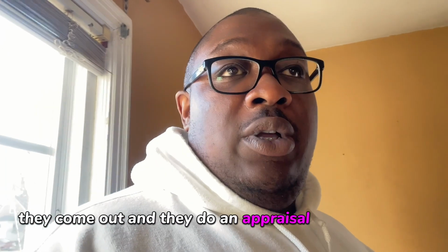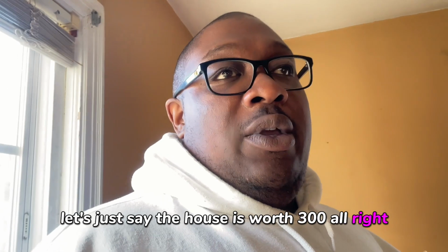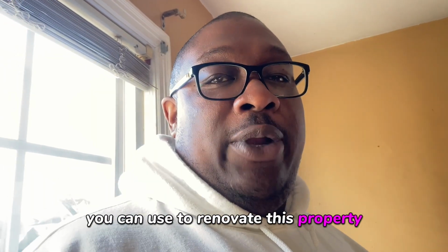So the way the renovation loan works is they come out and they do an appraisal on the property, basically saying, let's just say the house is worth 300. All right. You purchased the house for, let's just say, 220. All right. So you've got $80,000 difference there that you can use to renovate this property.